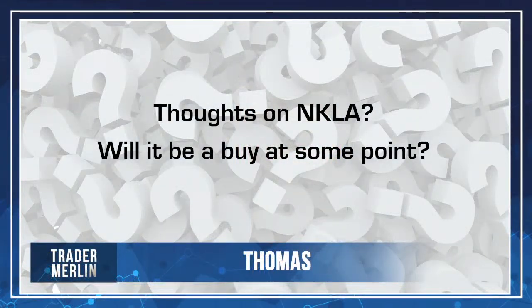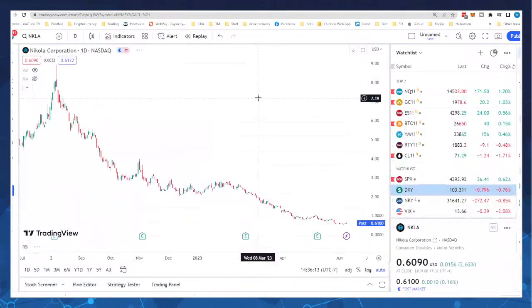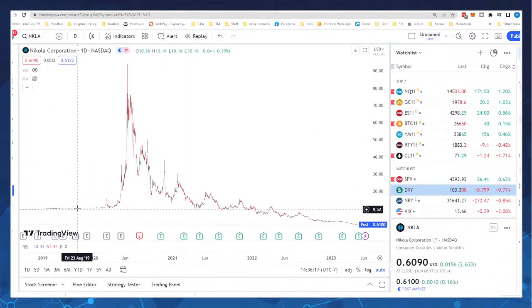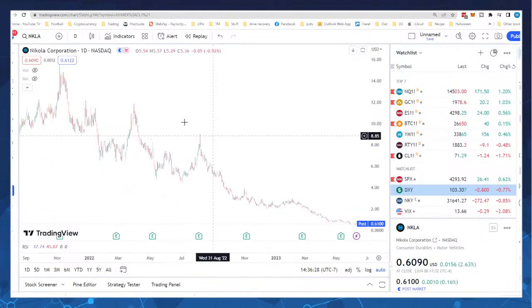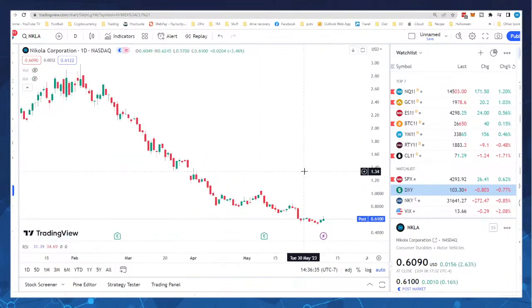Okay, so let me real quickly go through the two questions I got. Thomas, thoughts on Nikola? Will it be a buy at some point? Okay, so Nikola, we talked about years ago, literally years ago at this point, when we said dump it, it's going to go to zero, and we're pretty much there. This was a SPAC that started at 10 bucks, spiked up to what, 95? 94. And then all of a sudden, just fell apart. Turned out it was a bunch of fraudulent activity going on, and who knows if they even have the assets they say.